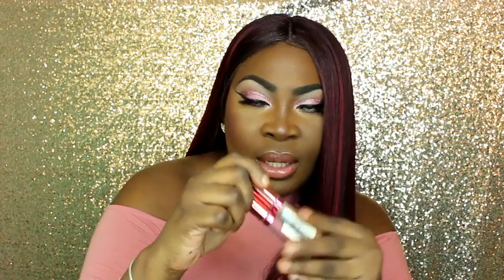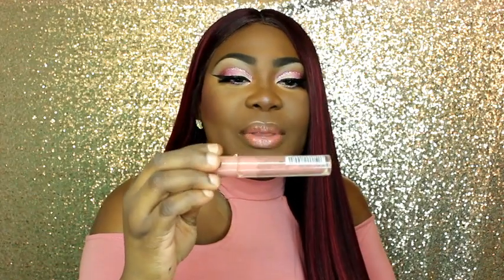And for my lips, I use these LA Splash liquid lipsticks, and I use the color Fantasy and the color Exposed, and it's from LA Splash Cosmetics. And I always like to have a little gloss. Those of you who have been watching my videos know that I like to have a little gloss. So I got a little gloss from this LA Colors High Shine Shea Butter Gloss.